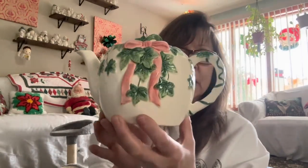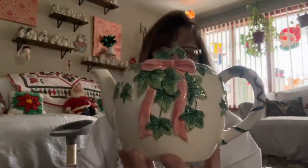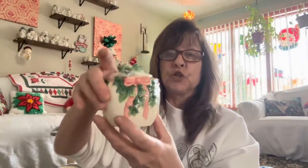I also got, this is an Otagiri. My mother found this. Look at this beautiful teapot. And it comes with the matching creamer and the sugar bowl and not a chip anywhere. There's the creamer. And here is the sugar bowl, and it even comes with the little spoon. Look at that.